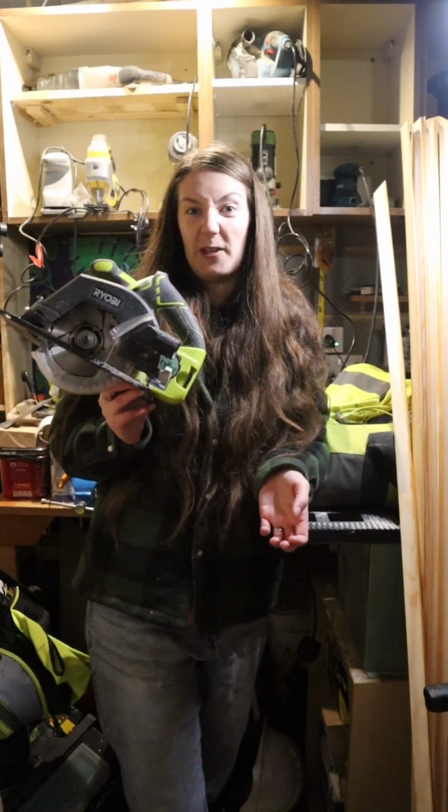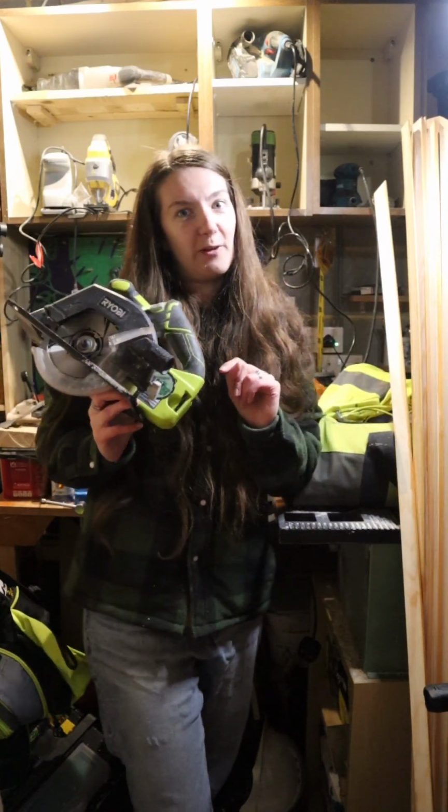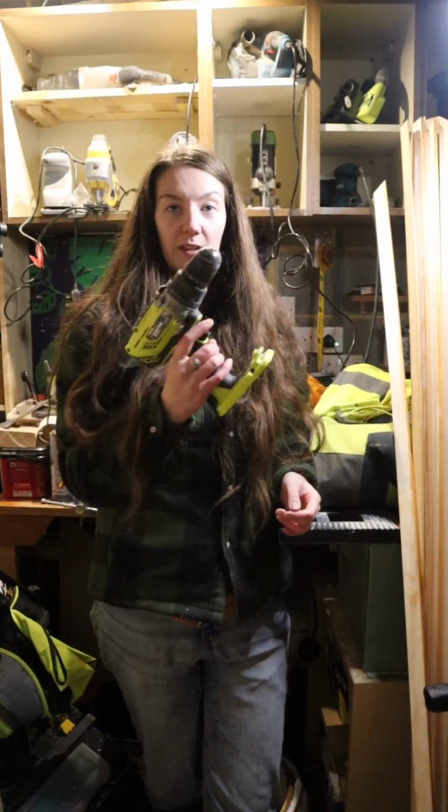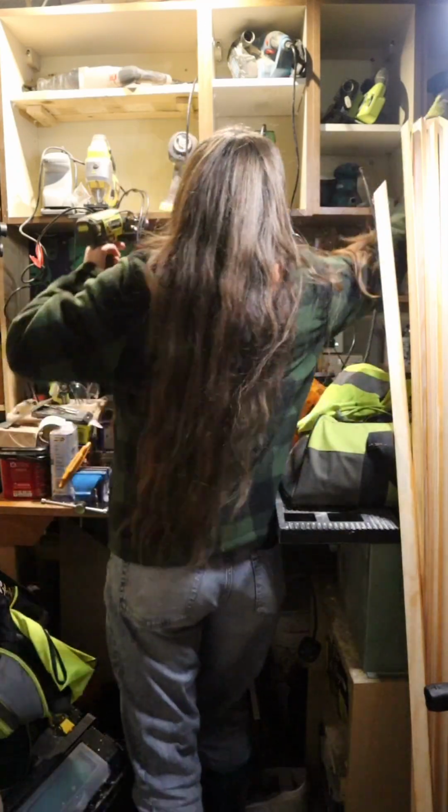Well, I kind of want a track saw anyway, so hit me up with your track saw recommendations. Ryobi combi drill. These live plugged in and ready.